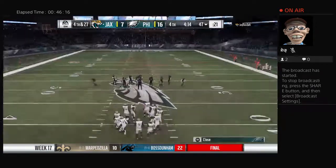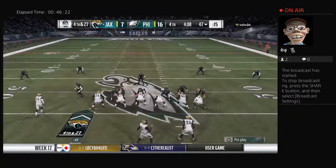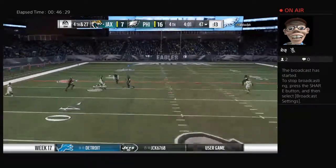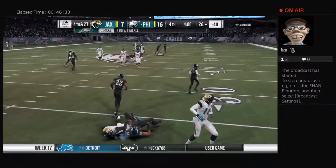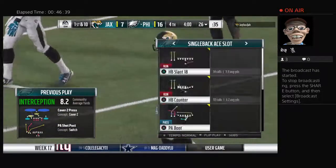And they're indeed going to go for it here on 4th down. So trailing here in the last quarter. Let's see how this plays out. Now Bortles got to have this one. And my goodness, another interception. Picked off around the 27. And they will take over at the 26-yard line.